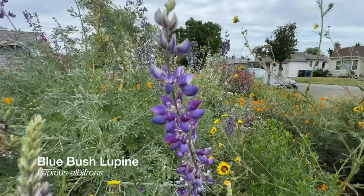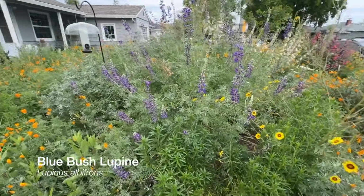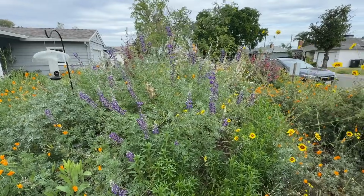Gorgeous. Some things I planted and thought, well, maybe it'll go, maybe it won't. You didn't think this one would. And I didn't think it would. And it's obviously incredibly happy. It's really happy.